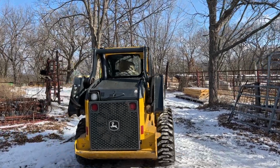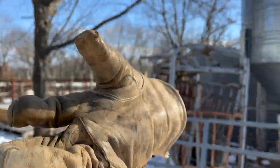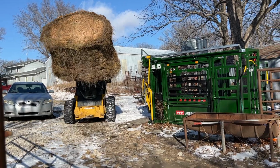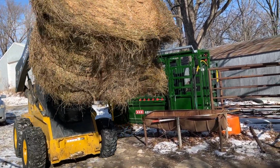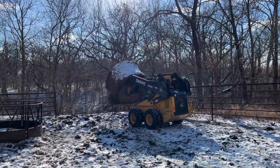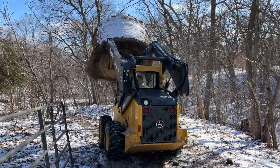All right, so we got the skid loader going now. We gotta get hay fed to this pen and that pen over there next. Got another bale on the skid for the lot with all the heifers in it. This could be interesting with how icy it is. Getting this skid loader back up here, because this camera does not do this hill justice.